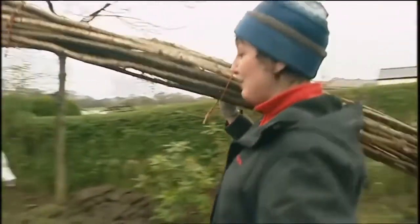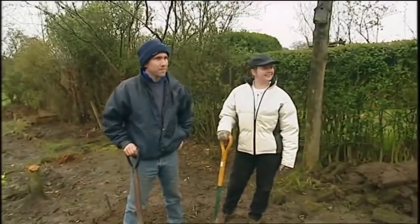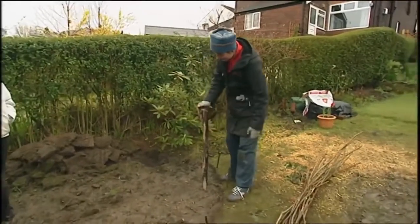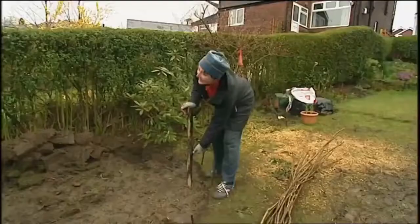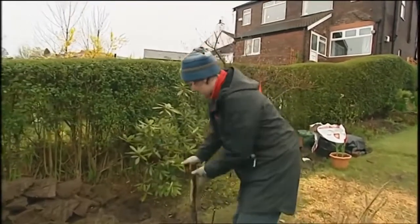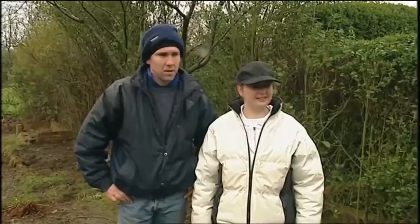Hello! You been grafting? Oh, yes. Right, well, look what I've got. It's like a bunch of twigs to me, love. Well, it is at the moment, but look, I've got these chestnut posts, and we'll get a sledgehammer to these and get them into the ground and put them in at least that far so they're nice and stable, because then what we'll do is we'll wrap these round and through, almost a bit like a basket, I suppose, and then we'll backfill it with soil, raised vegetable bed.